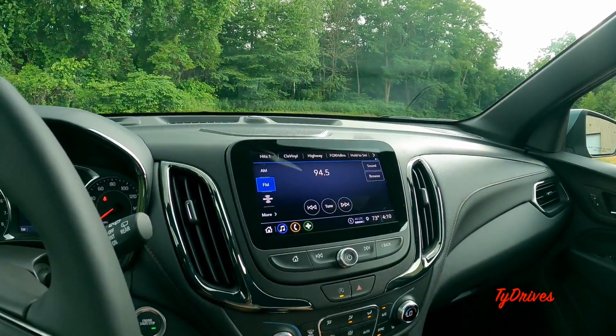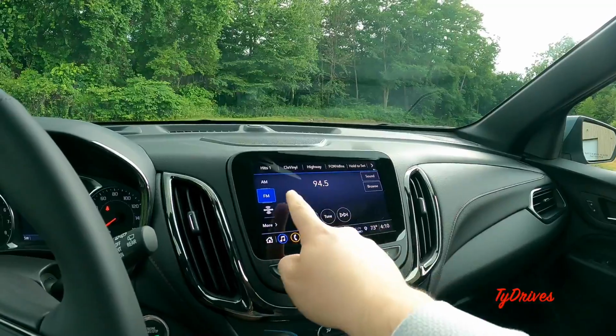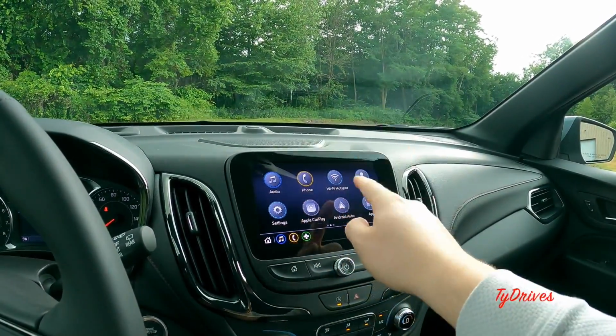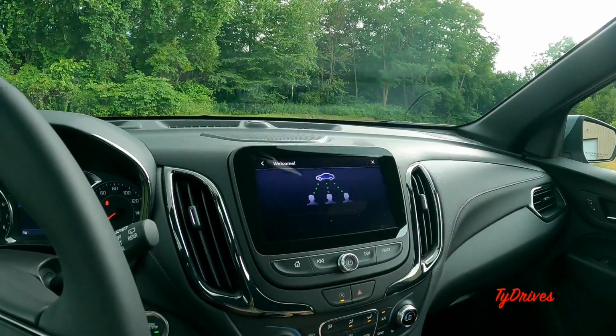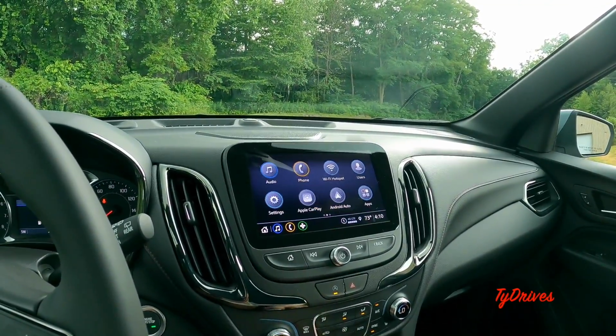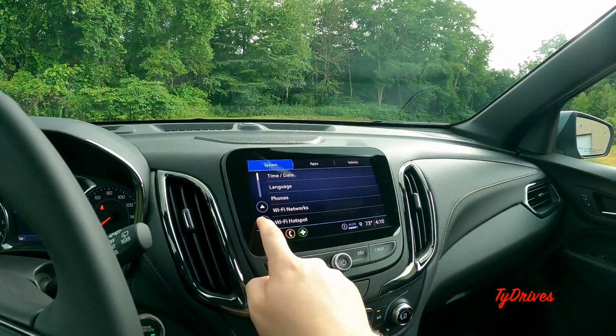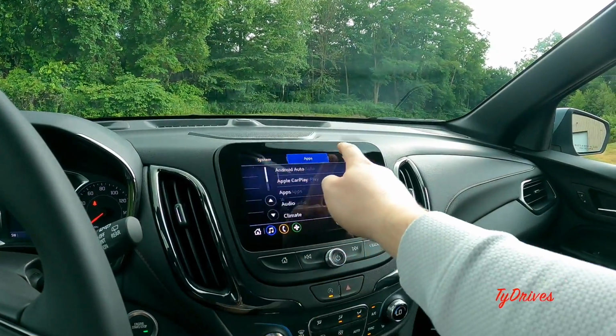So just a quick look at the audio screen. You can see what's playing in the center and your sources over here. We have our phone, Wi-Fi hotspot, and then you can also set up different users for the vehicle. We have our settings over here, lots and lots of different settings that you can go through.